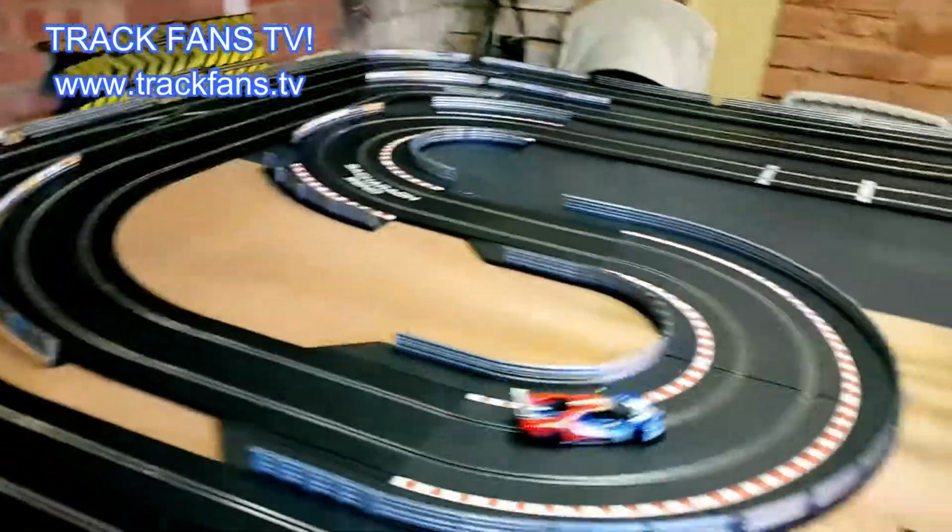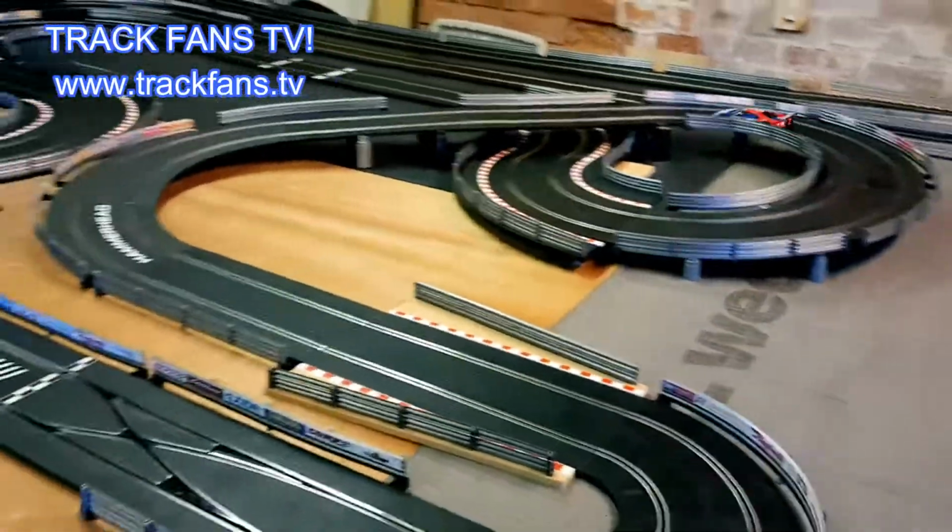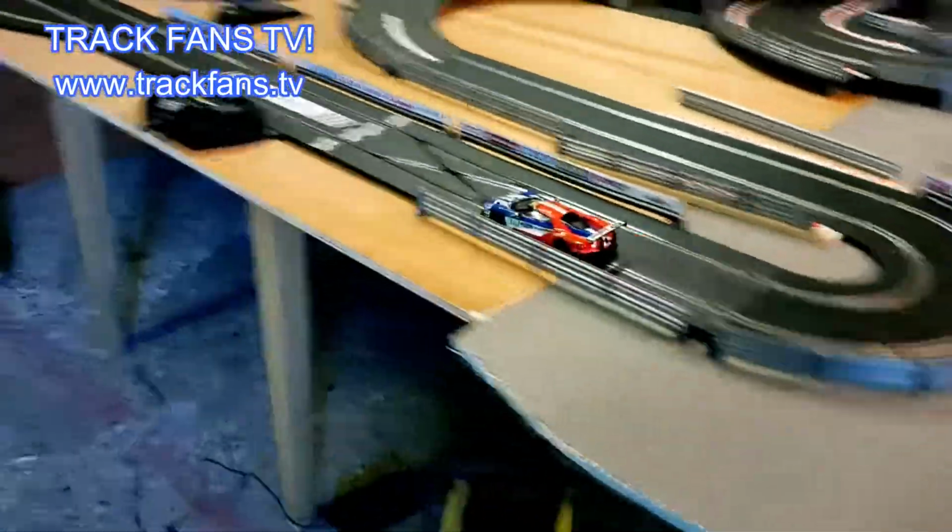Trying to give you a demo this time of all of the corners in the same track. We've got an R4, an R3, an R2, two R1s. Loads of stuff going on here, Albert and track fans.